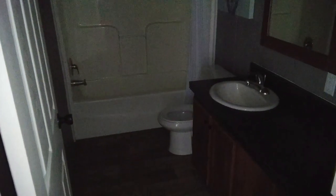All right, so right here to your right would be the hallway guest bathroom. Now I'm sorry, it is a little dark because this home is not connected to electricity. Remember, this is a display model, but once you purchase the home, they will connect all of that and you'll have electricity, lights, water, everything. But right here you have your kitchen sink. Not kitchen sink, this will be your bathroom sink, my bad. This will be your bathroom sink, you guys.